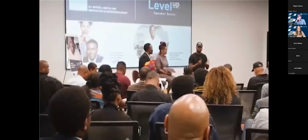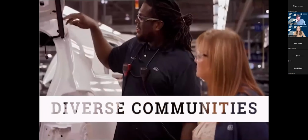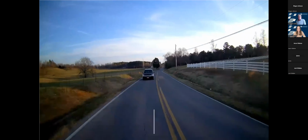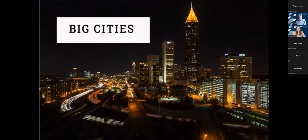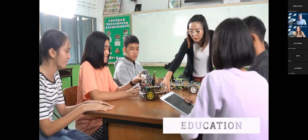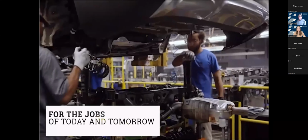We'll support incubators to empower ideas from people that haven't always been brought to the table. Diverse communities will see the benefits of Georgia AIM, specifically underserved Black and Brown urban communities and rural Georgia communities of all demographics, as well as active military and veterans, women, and people without a college degree. Our programs will reach every corner of the state of Georgia, from the biggest cities to the smallest towns. Education is also a key component for Georgia AIM, starting with students K through 12 and all the way through college. This will help us meet a critical business need to provide the highly skilled workforce and advanced technical training for the manufacturing jobs of today and tomorrow, especially as they relate to artificial intelligence.